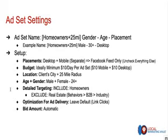We typically just name it something simple based on what we're targeting and an area, basically the radius that we're targeting around a specific location. So we do homeowners plus 25 miles, gender, age, placement. All right, so an example name would be homeowners plus 25 miles, male, 30 plus, desktop. The reason why we add placement there to the name is because we want to have desktop and mobile in separate campaigns, or excuse me, separate ad groups.